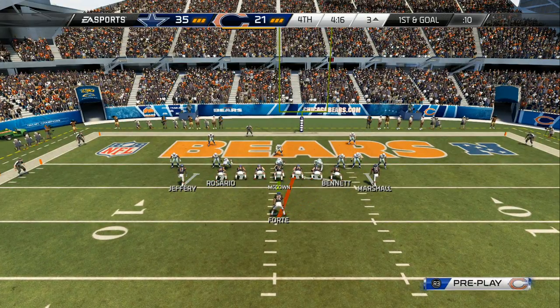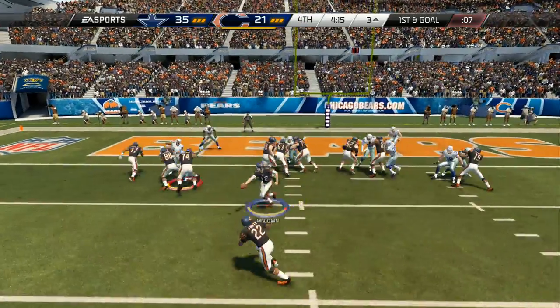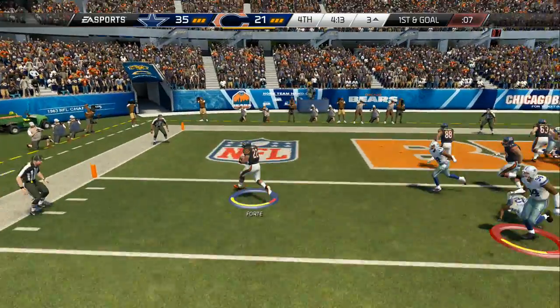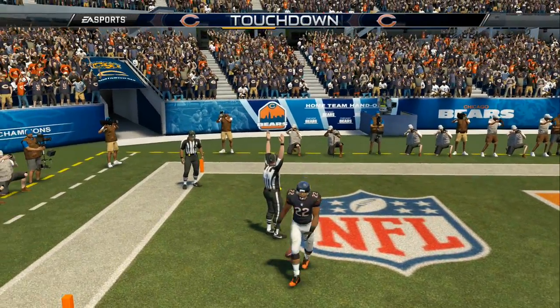Here's the first snap after the big play. The handoff to Matt Forte. He is in for the touchdown. That was just an awful job, wasn't it, by the defense?